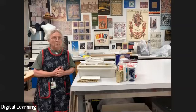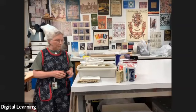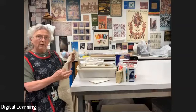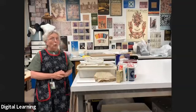Washing also relaxes fibers so that folds and creases will be removed, and that may also be evidence of use in the past. I found this little bit of pleated edging for a petticoat. If you wash that, you would lose all those pleats. It'd be very difficult to put them back again. So you have to think about why you want to wash it and what you might lose.